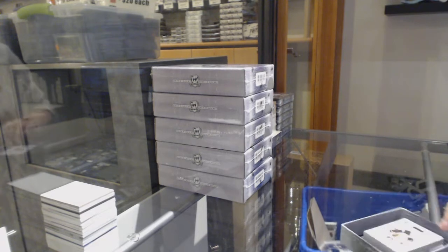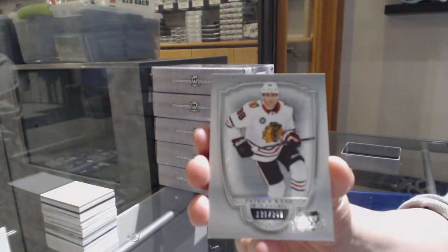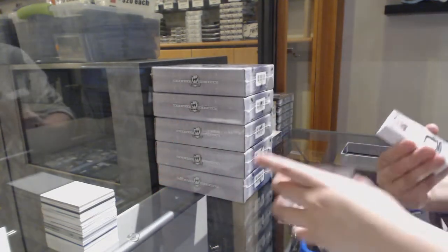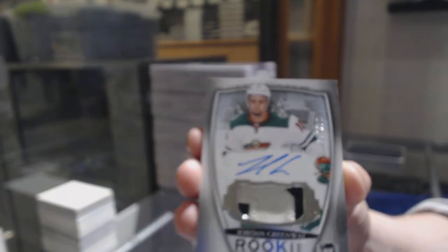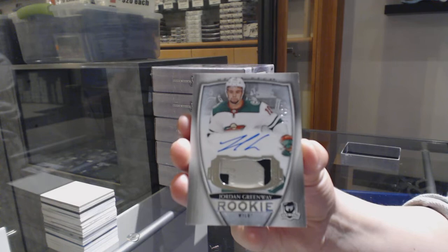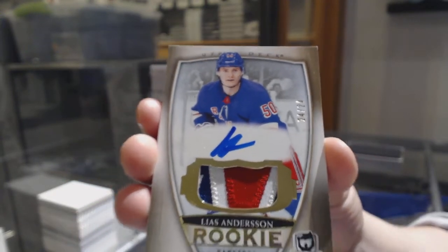All right, box numero uno, number 249, base for the Chicago Blackhawks, Patrick Kane. The tins don't get thrown out, no. We typically just give them away in store. Rookie patch auto, number 249 for the Minnesota Wild, Jordan Greenway. That's true, we do that when we can. We've got a gold rookie patch auto, number 24 for the New York Rangers, Elias Anderson.